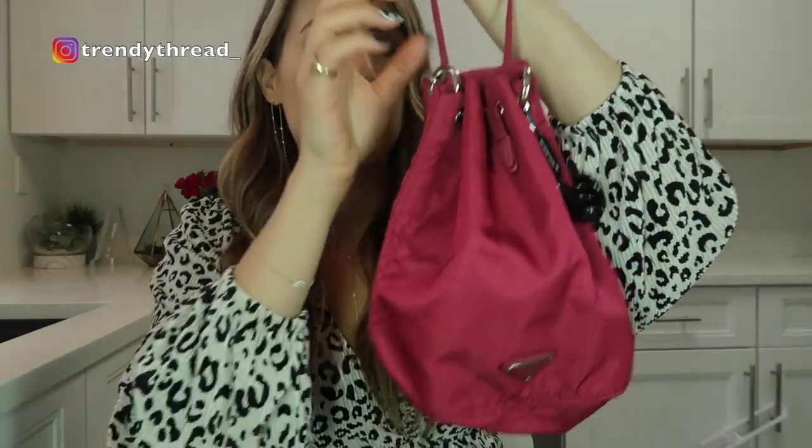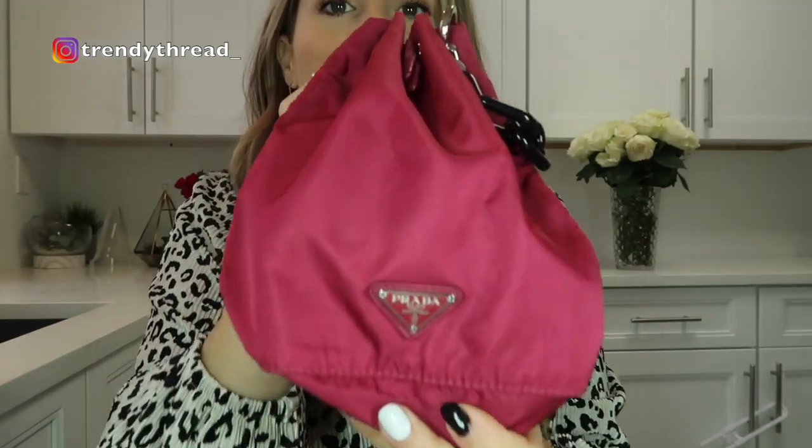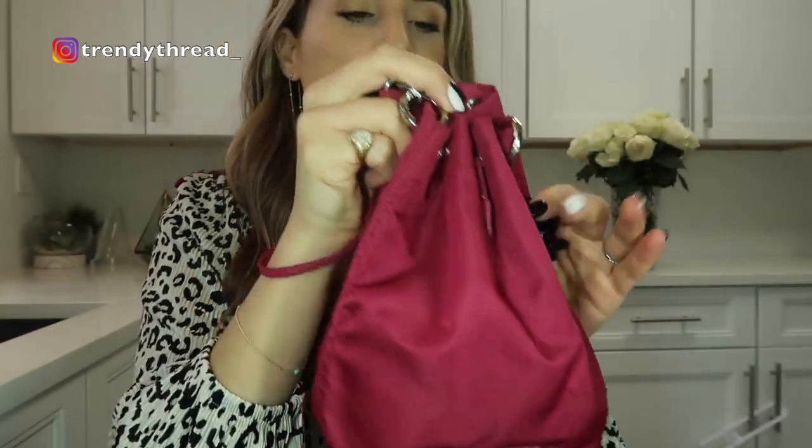But this is like a cute little pouch. It has that Prada logo on it. It's a pretty raspberry color. I did add this HRH chain. Since I have the HRH chain, why not just use it? If you guys have not seen my video about HRH, I'm going to leave it below. There's two of them. There's one on her lipo leggings, and there's also one on her chains, and just a full review. But this is cute.